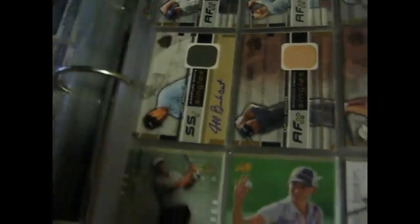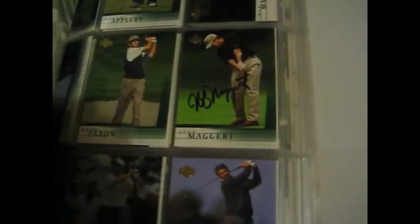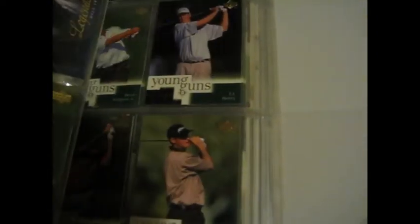Also, a lot of the athletes have autographs in here. So, just a relatively quick look into my golf binder before it crashes on the floor. And hope, oh, there's one. There's Jeff Maggert. I got Jeff Maggert, and there was one other one here, if I can get to it. Yeah, Chris Perry. So that's really cool.